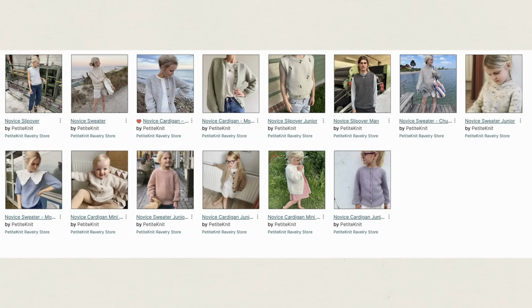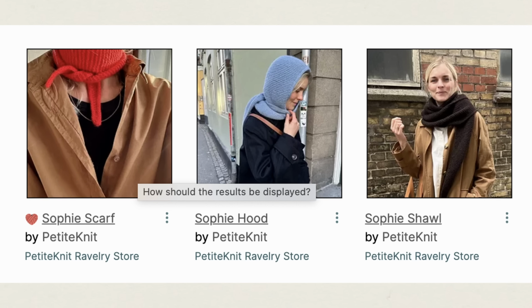Or look at her Novice pattern range, for example. This also comes in a large amount of different pattern variations. Another example is her extremely popular Sophie scarf. That one also comes as a shawl version and a hood. But this is also where a bit of controversy comes in.